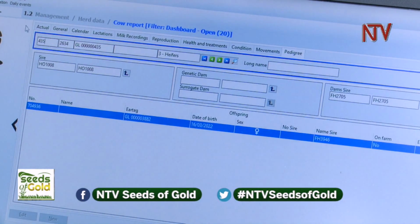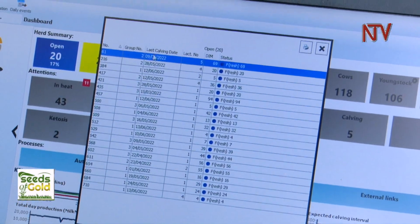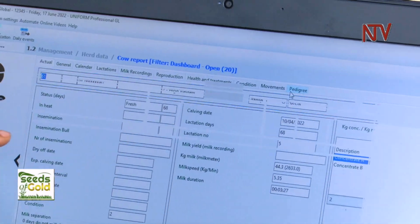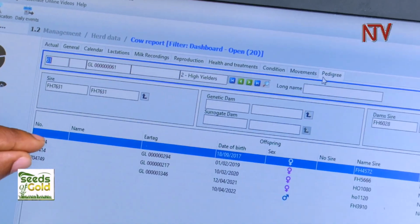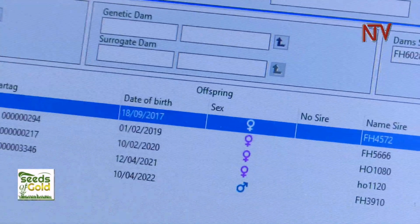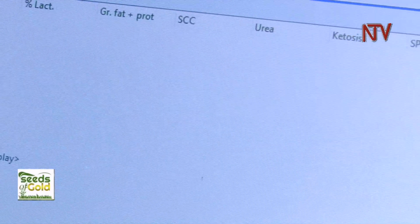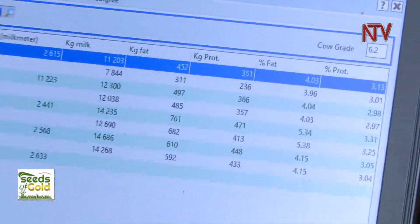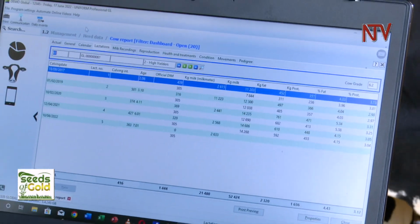If I choose a cow with many lactations, let's say cow number 61. Cow number 61, we can see that it has given birth to all these calves. On each page you can see information about each calf, when it was born, the sex of that calf. You know, it's just from one page. You can also see its milkings per day, how it has been milked. Also the lactations. This means you know how many times it has given birth and to which cows on the farm it has given birth to.